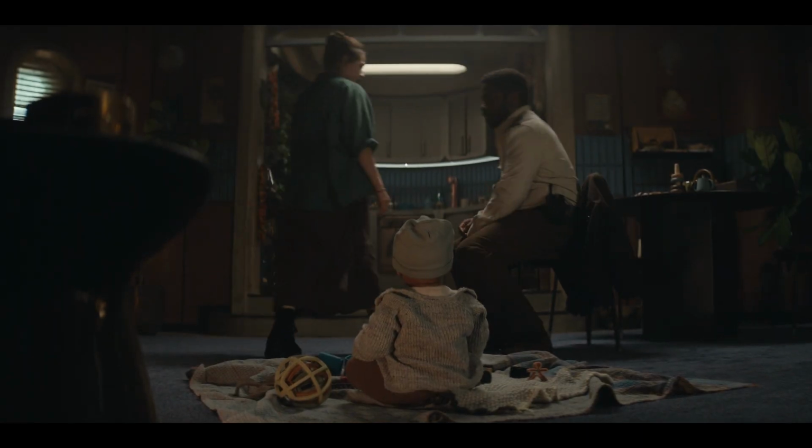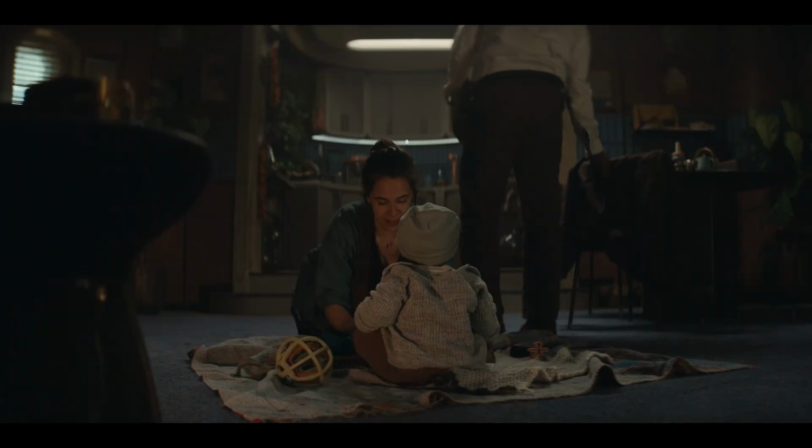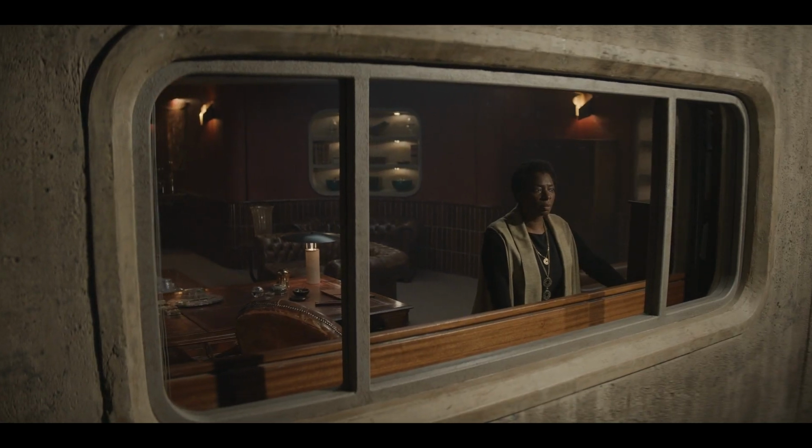We also get our first look at Paul's family, wife Kat and daughter Claire. It's through their interaction that we learn the syndrome is not something that can be passed genetically or from person to person. What was going on with Judge Meadows?